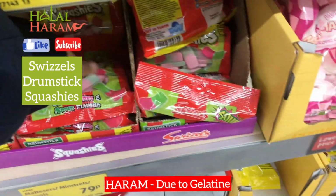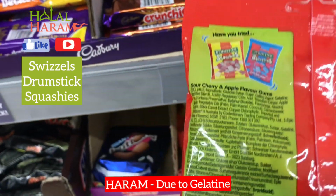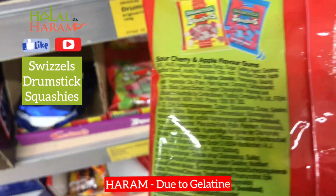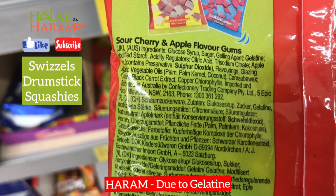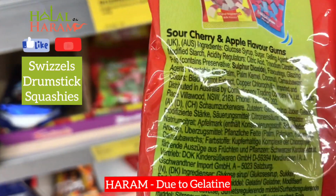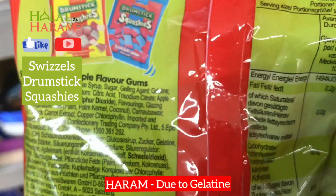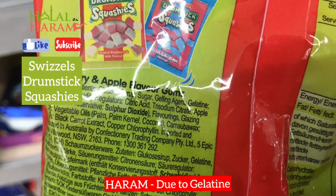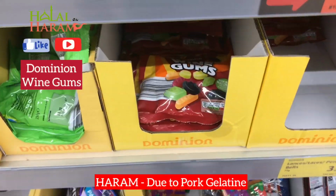The first item being the Swizzles drumstick squashies. These are pretty much haram due to the gelatine content. I've seen these passed around the offices and parties and so forth. So this is one to watch out for. So yeah, they have a number of different ranges as well.